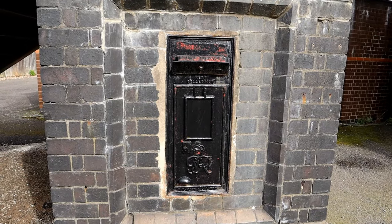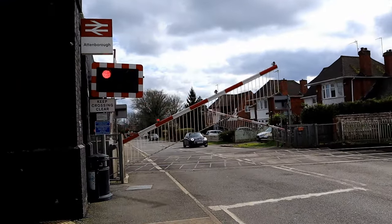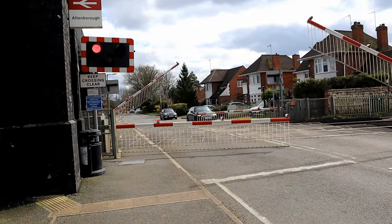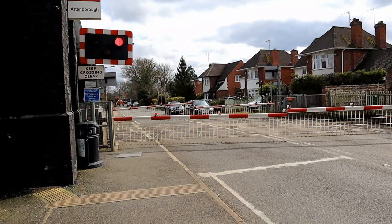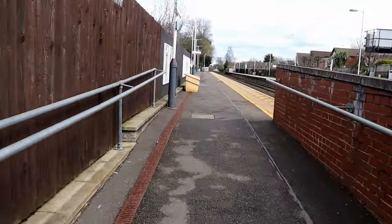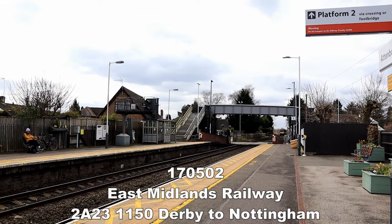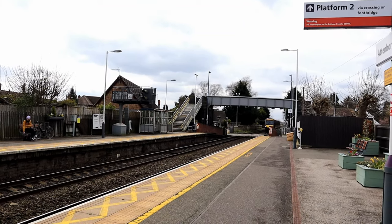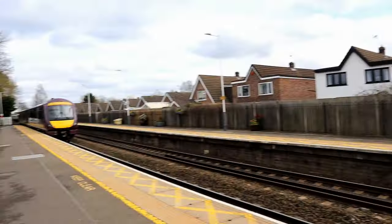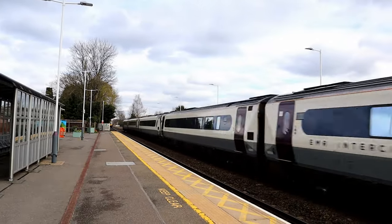I've also just found a black George VI postbox. 170 502 and 222 006.